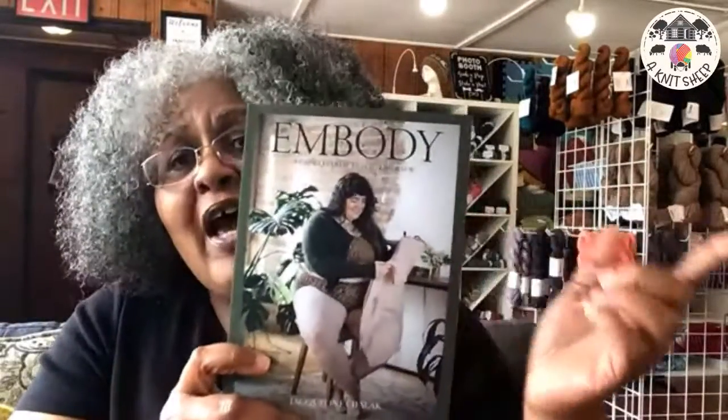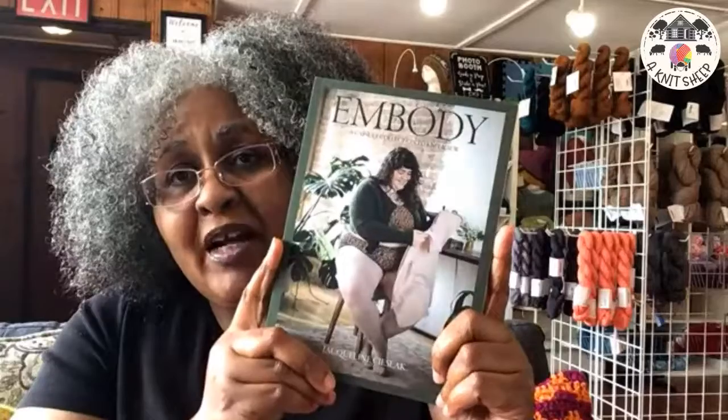I restocked Embody. I'd sold out of these. So if you are still looking for a copy of Embody, which I was absolutely loving, and I love the idea of creating a capsule wardrobe from one resource. There are sewing patterns in here for a top and dress and a sweater pattern. And all the patterns can be remixed into like 25 different looks. So if you are also a sewist, there's the wool fork dress.